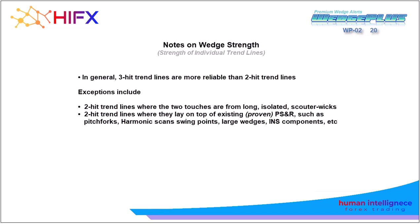The other areas where a 2-hit trend line can be strong is when they lay on top of existing proven potential support and resistance lines, such as a pitchfork. So if we have a wedge and we've already drawn a pitchfork and the wedge base or top sits with the upper parallel or the lower parallel of a pitchfork, that pitchfork is there for a reason. It has a high degree of bounceability because there's a high degree of Fibonacci-ness in it, because it's built on a swing which is defined by Fibonacci ratios.